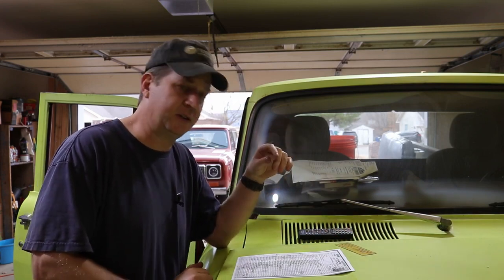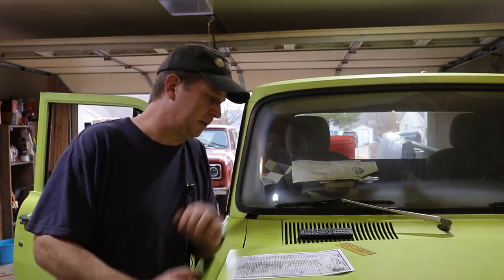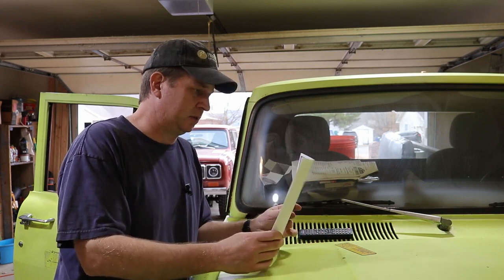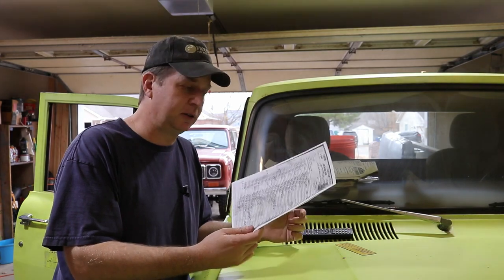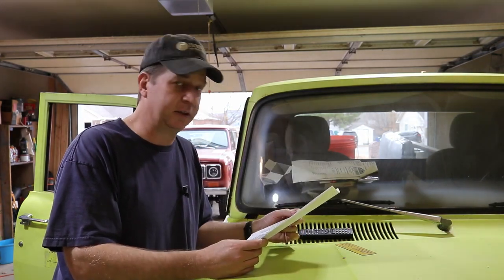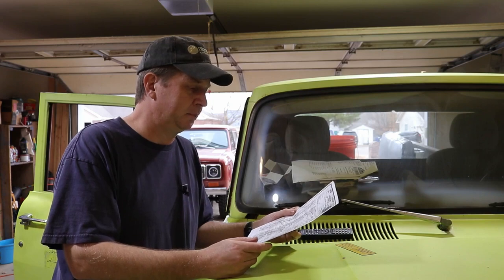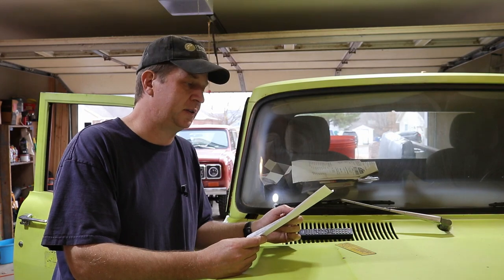but so I just wanted to share that. I thought it was kind of interesting. If you have an International, get your line set ticket. You never know. If anything, it'll confirm the way the vehicle was built, but it may also tell a little bit more about its story and its history.